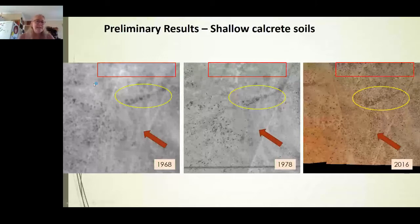1968, we can see that it's almost nothing here. And then in this area, we can see the occurrence of a lot of trees and shrubs. But like I said, this still needs to be confirmed and quantified through the vegetation indices that are being applied, as well as statistical analysis.